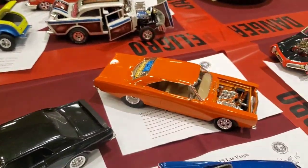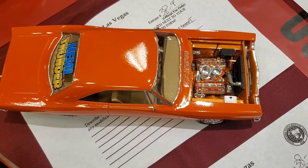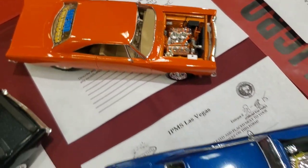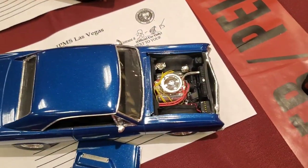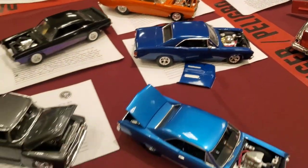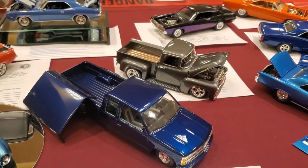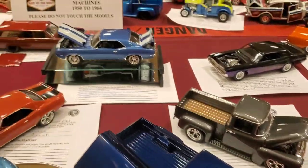I'm going to pop back over here. There's too many nice engine details going on here. And I'm just going to have to take a minute to show you guys. Oops. All right. Oh, I love that gunmetal color.